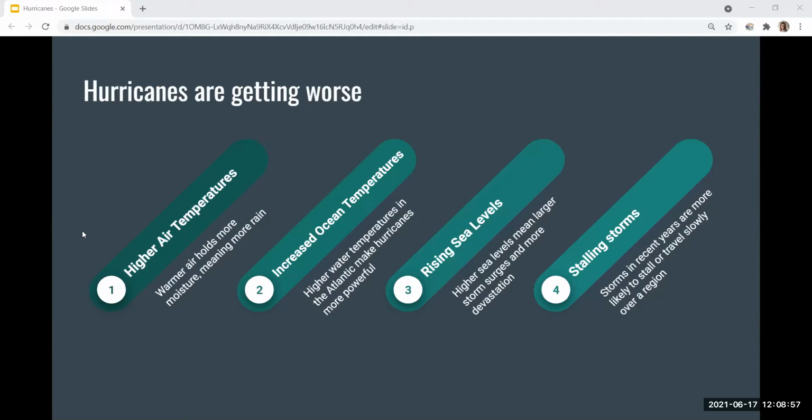So hurricanes are getting worse. That is a fact. That's not just something that we're imagining. Hurricanes are getting worse over the past several decades. And there are several reasons for that. One is higher air temperatures. As our planet is warming, the air is warmer, and warmer air can hold a lot more water in it. And so storms have a lot more rain in them than they used to.